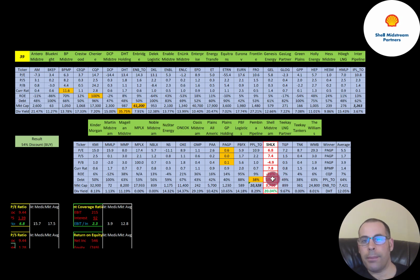And their market cap is about half the average, $3.7 billion. Average is $7.4 billion. But they do pay a really high dividend, 20%. The average is 12%. So a lot of people are invested in these types of companies for these big dividend payments, and as long as they keep receiving their 20% dividend, they're really happy.